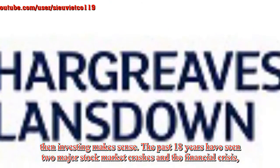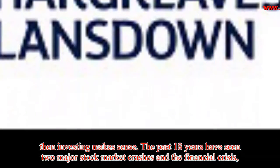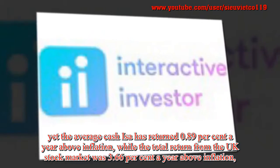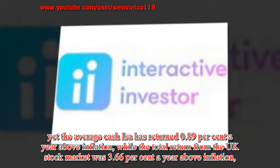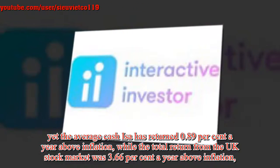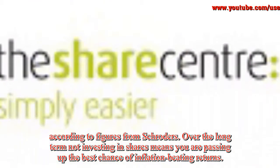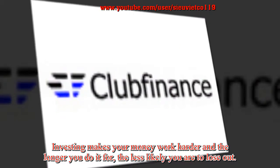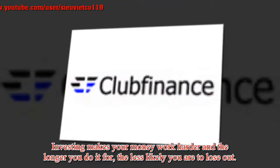The past 18 years have seen 2 major stock market crashes and the financial crisis. Yet the average cash ISA has returned 0.89% a year above inflation, while the total return from the UK stock market was 3.66% a year above inflation. According to figures from Schroders, over the long term, not investing in shares means you are passing up the best chance of inflation-beating returns. Investing makes your money work harder, and the longer you do it for, the less likely you are to lose out.